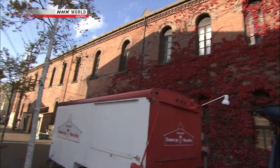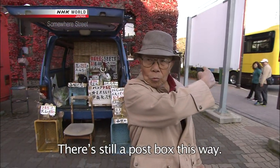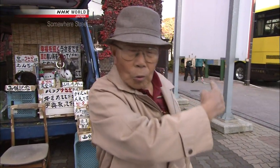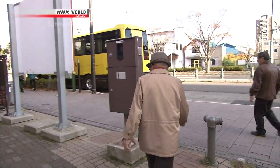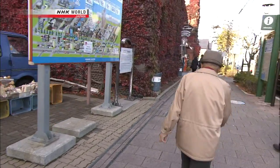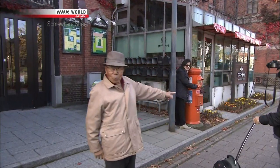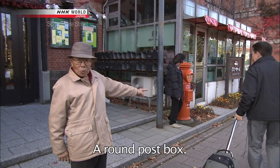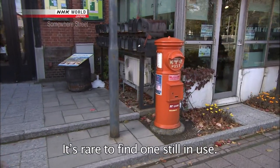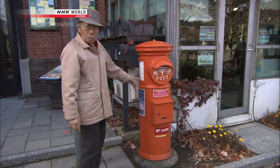I hear that this building was once a post office. Oh, really? A post box? Hey, is it okay to leave your goods back there? Ah, over there, yes. It's a post box, all right. Has it been there a long time? It's still in use? Even though the post office is gone?